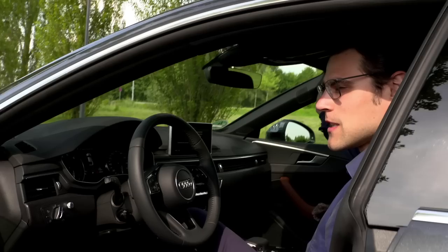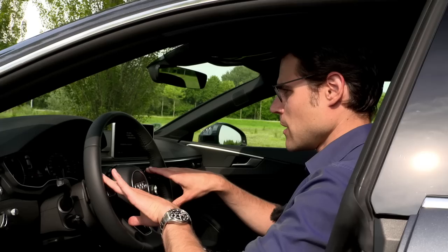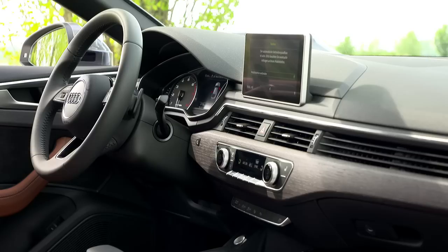And it's a very comfortable seating position, not of course upright as in an SUV, but overall you have a pretty good overview. But, you know, the steering wheel form, the low A-pillar, not a too huge windscreen, you feel immediately that this is a sporty car.